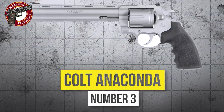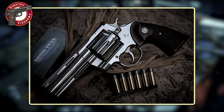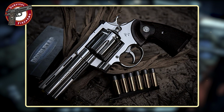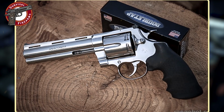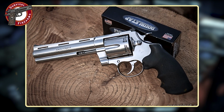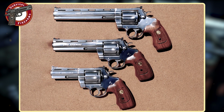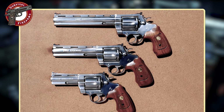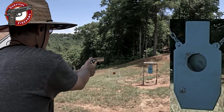Number 3. Colt Anaconda. When it comes to powerful revolvers, the Colt Anaconda is a true legend. Chambered in .44 Magnum, this revolver was Colt's bold entry into the big bore world, and it delivered. With its solid weight, stainless steel finish, and smooth trigger, the Anaconda isn't just a gun, it's an experience. Whether you're a hunter, a collector, or just someone who loves great craftsmanship, this revolver commands respect.